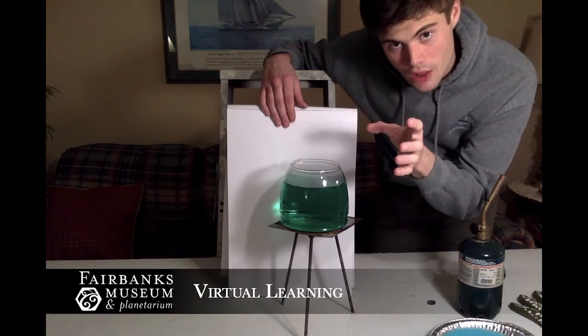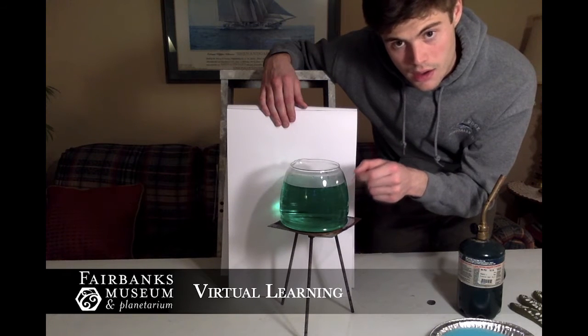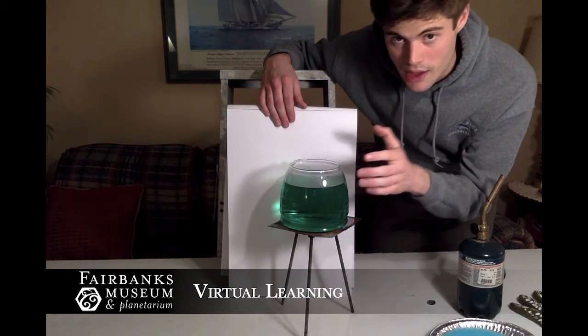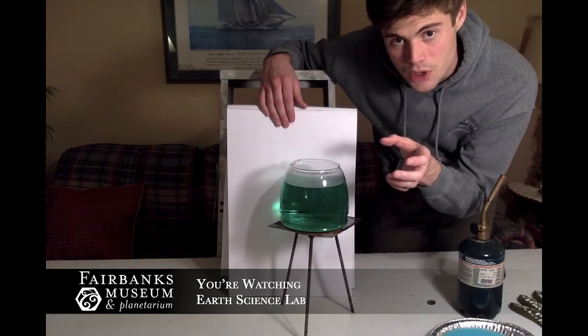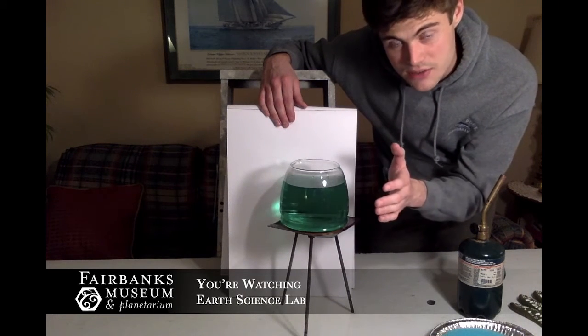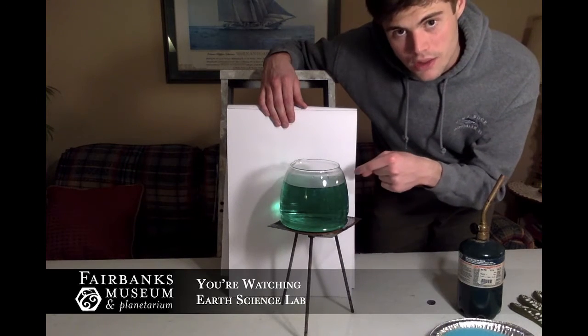So the food coloring, which was cold, got warmed up by the surrounding water, and along with that, the surrounding water got cooled down slightly because of the cold food coloring. Now everything inside of this glass is the same temperature, and you can see that because of the food coloring.